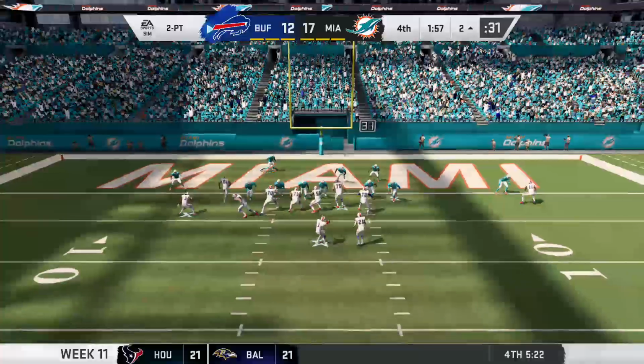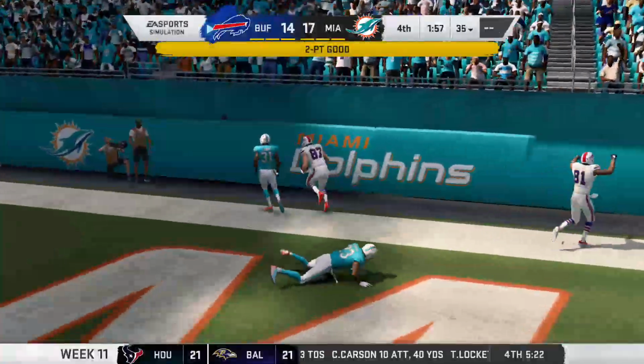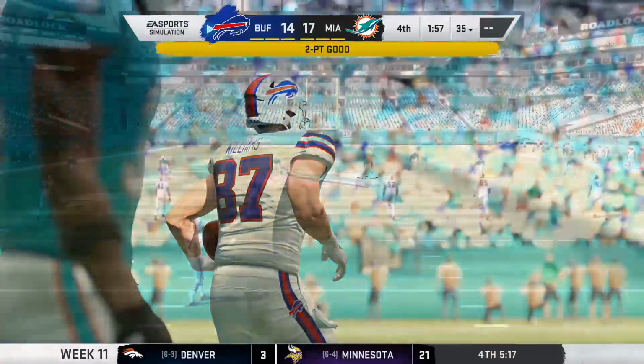I'm not sure win-win is the proper term here, but it certainly felt like it. They got the touchdown they needed, but if I'm on the defensive side of the ball, okay, you got the touchdown, but it sure took you a long time.